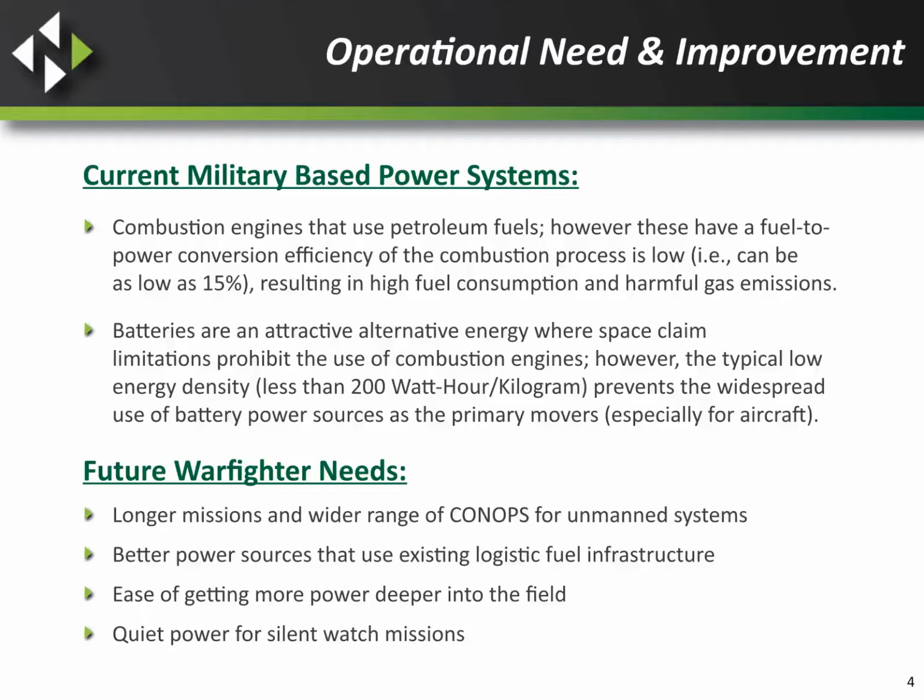The demand for power is only going to increase in the future. Therefore, we see the future warfighter needs are going to have longer mission durations and a wider range of CONOPs for unmanned systems, better power sources that use existing logistic fuel infrastructure, ease of getting more power deeper into the field, and quiet power for silent watch missions.